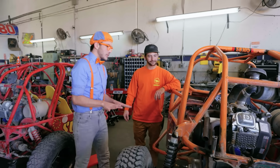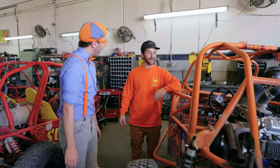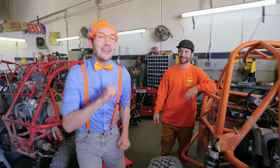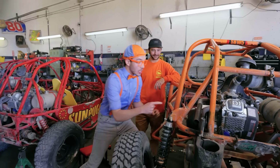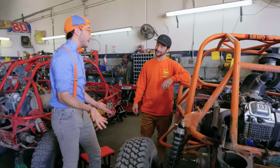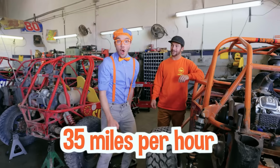But Matt, this looks a little different from a regular car. I can see through it. We actually make it like that so the roll cage keeps you safe and you have fun. Whoa, that's always good. Be safe when you're having fun. Whoa, and look at this. It's the engine. Whoa, it's so big. Looks like this dune buggy can go really fast. These dune buggies can go 35 miles an hour in the sand.